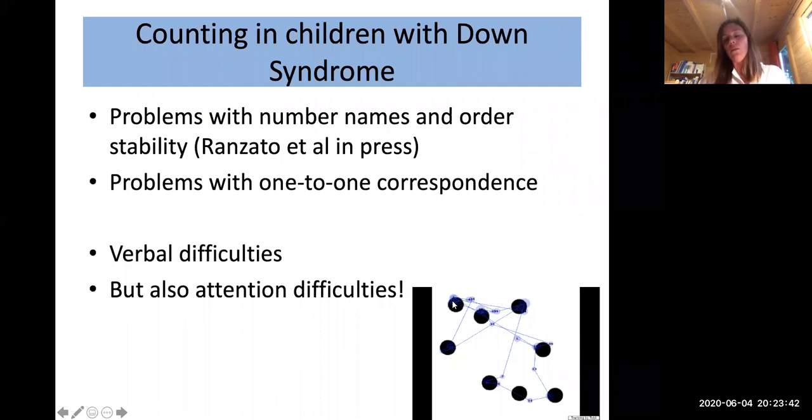So the blue lines, what you see on this picture, is one of the things we've shown people with Down syndrome, and we asked them to count a number of dots. And what you see is that all these little blue dots are places where the eyes of the participant were landing on the page, as it were.